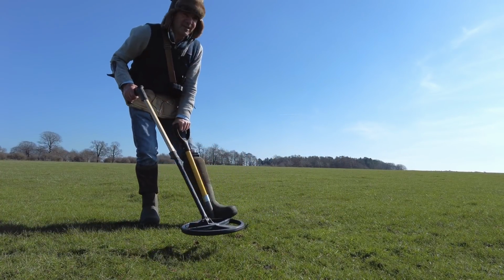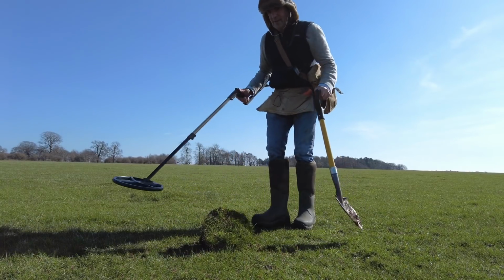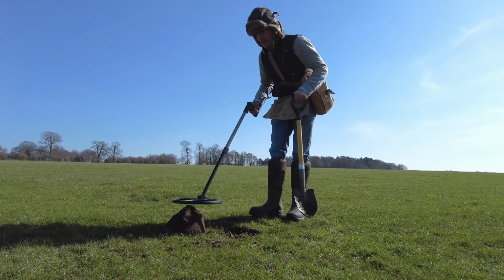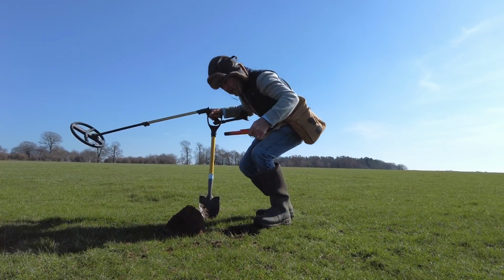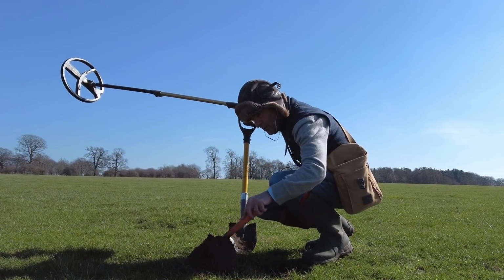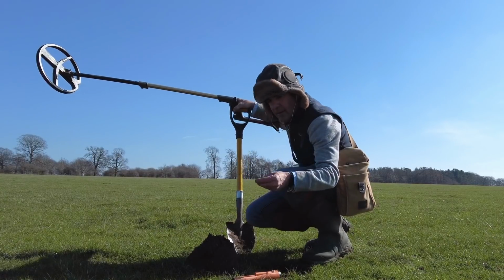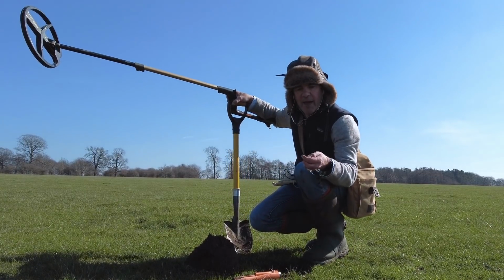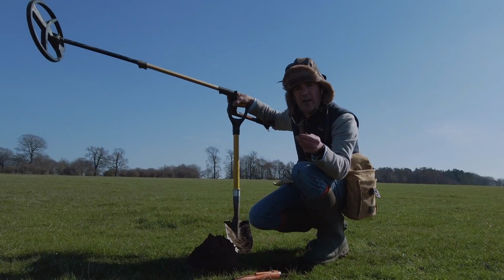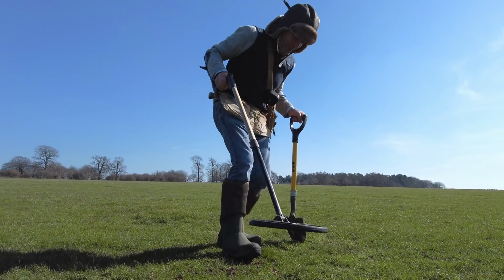Oh, it's just nice to have the sun on your face. Yeah, it's a bit close to the surface, I think. Well, deep enough. It's a lead mend, a lead pot mend of sorts. There's a lot of that here. It's a good sign. Gosh, it's blowy, but really warm.